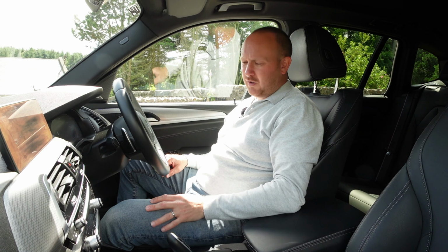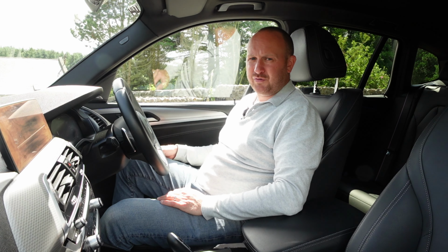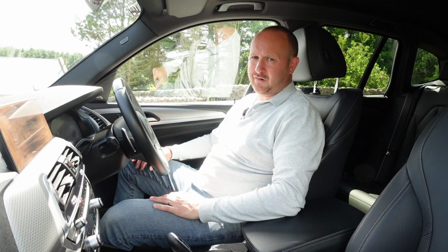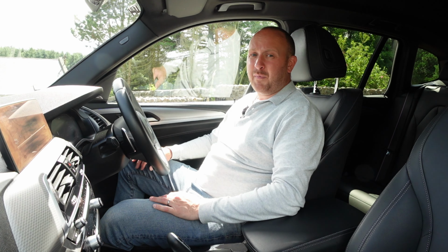Quality is excellent, but the seats are not the best. They're okay, they hug you in quite well, and you can adjust the bolsters as well, so that's good. But compared to like a Volvo XC60, these seats are nowhere near as good. And even my F30 3 Series that I keep talking about, that's got comfier seats.